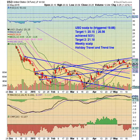Okay, the next one was the USO. Okay, this traded perfectly. It triggered for us at 19.66. Hit a high of $20.56 and now pulling back. We do have some setups here for the USO. We're looking for oil to see a move. We're anticipating either 2 scenarios. So those scenarios are posted on the option triggers.